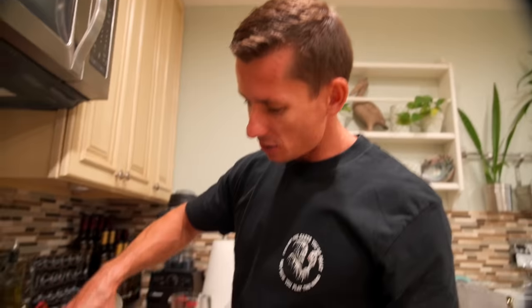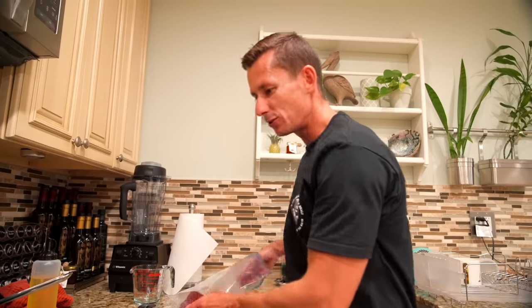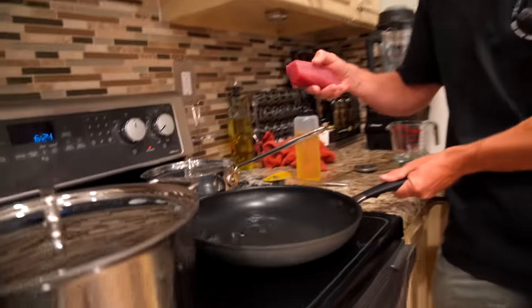We also got to catch some blackfin tuna on the trip, and my little brother, I don't know how, my mom is not the fish person, but me and my little brother love fish. What better way to treat your little brother than some seared tuna?